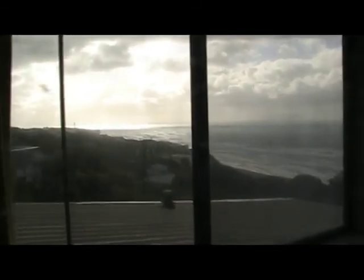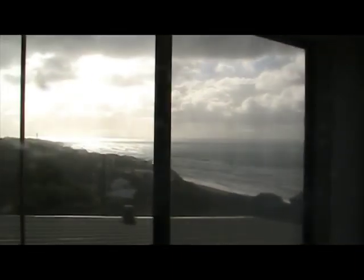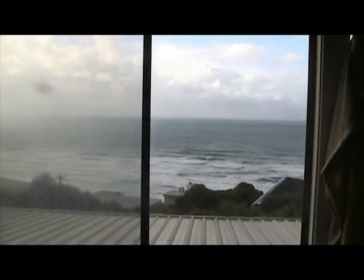Well, it's first thing Saturday morning, and I've just woken up, and there's rain showers coming through. There's my bed, and you can see... I'm thinking of going for a walk and a swim. This is the whole bedroom.